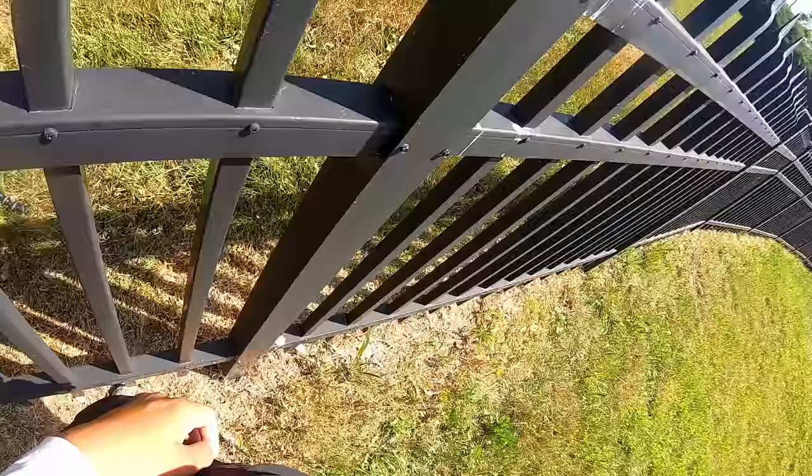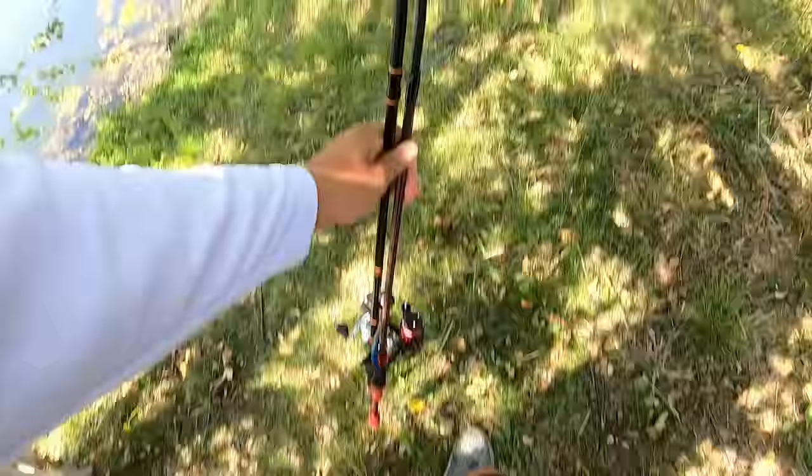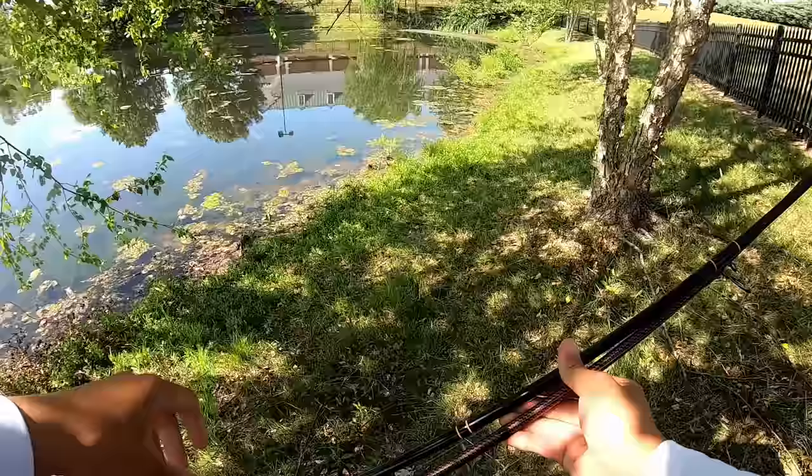Let's get the rods. Sometimes the best fishing spots are the ones that, you know, have fences. Good thing about this spot is we can remain relatively low-key because of how my knees hurt. My knees hurt. That was actually a pretty big jump I made. Oh dear, the GoPro's a little low. Okay, anyways, brought two rods with me.